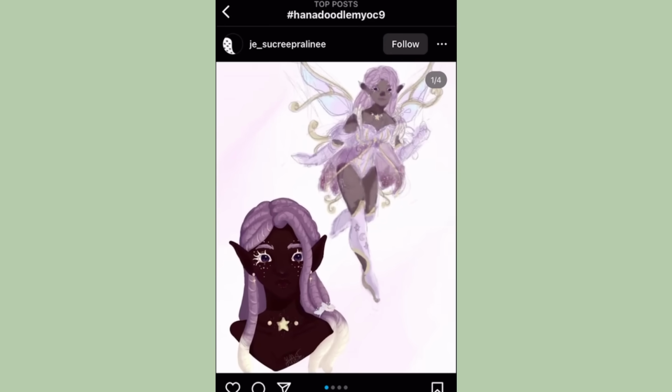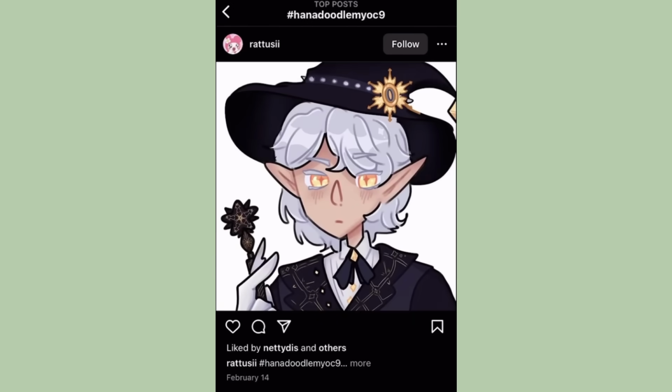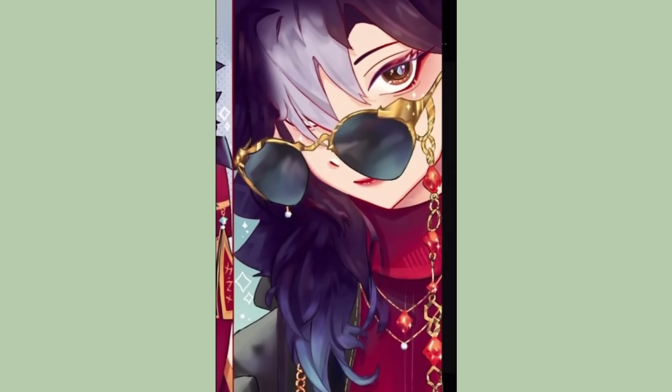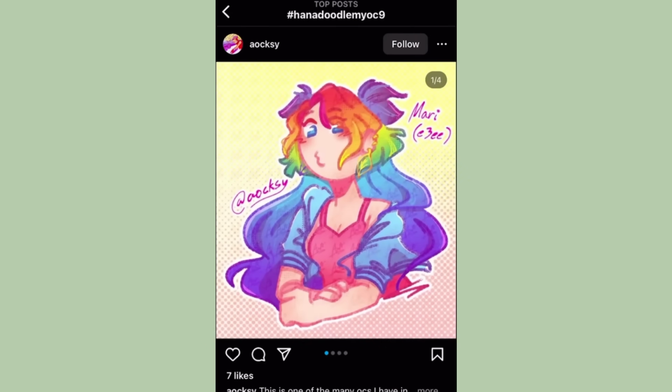Oh my goodness! Eyelashes! So cute! Ooh, I love the little witch hat with the studs. I mean, we could talk about those sunglasses for days, but her outfit just screams imperial, like, I'm better than you, and she is. Oh my goodness. Okay, rainbow hair. I don't know why I'm always so attracted to rainbow hair, even though clearly this would be quite a project to color, but I just can't help it.